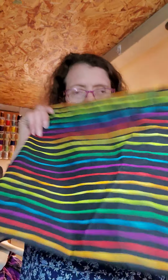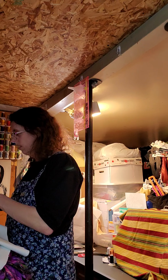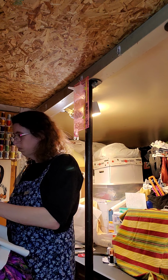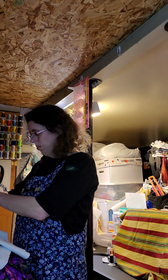But look at that. That is just gorgeous, gorgeous fabric. I love it. My daughter loves it too. Alright. And that was $2.99 for those pieces. Then I have a $3.99 bag.